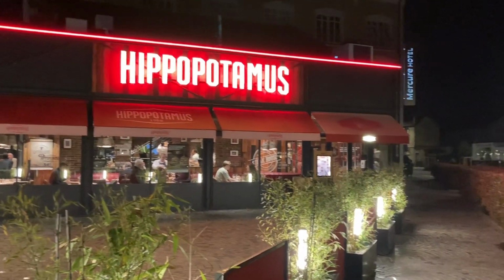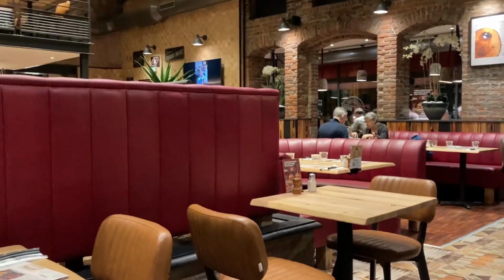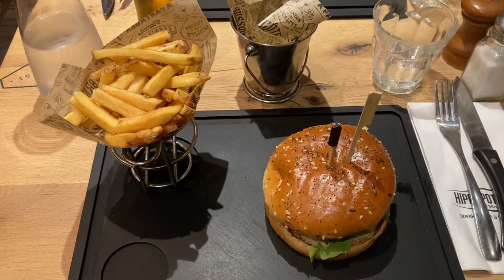Tonight we went and ate at Hippopotamus, which is near the hotel. The least said about this place, the better. We had 2 pina coladas and le burger with chips.